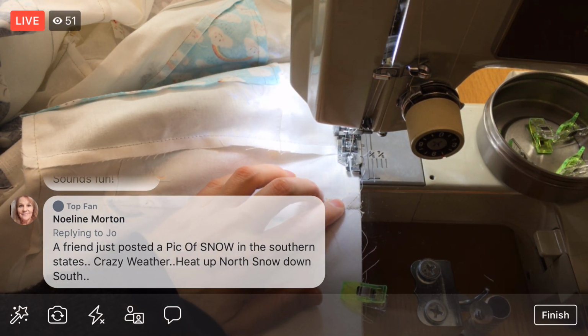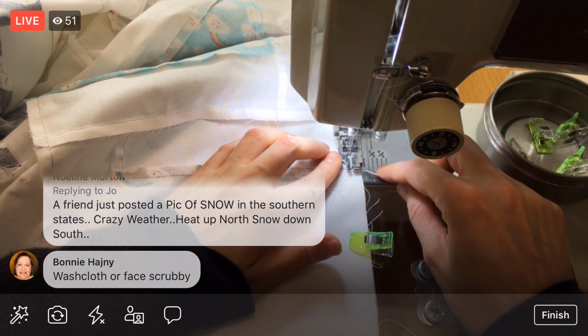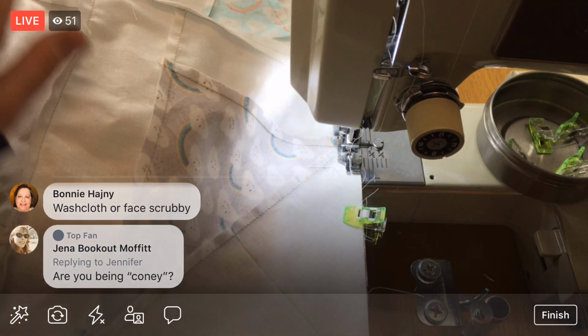Oh, snow in the southern states. That's crazy. We had snow on the ground last night.